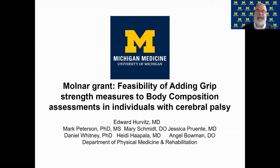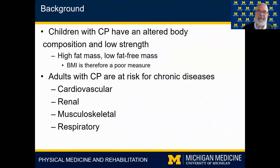Hello, everybody. My name is Ed Hurvitz, and I'm the professor and chair of the Department of Physical Medicine and Rehabilitation at Michigan Medicine, the University of Michigan. Our Molnar grant-funded study is the feasibility of adding grip strength measures to body composition assessments in individuals with cerebral palsy. As you see, there's a large team, which consists of our adults with pediatric onset disability program and our cerebral palsy program in the Department of Physical Medicine and Rehabilitation.